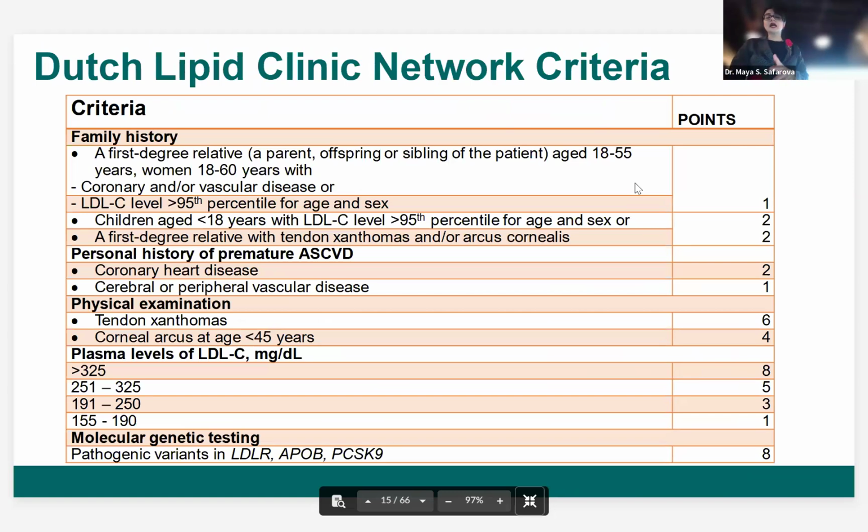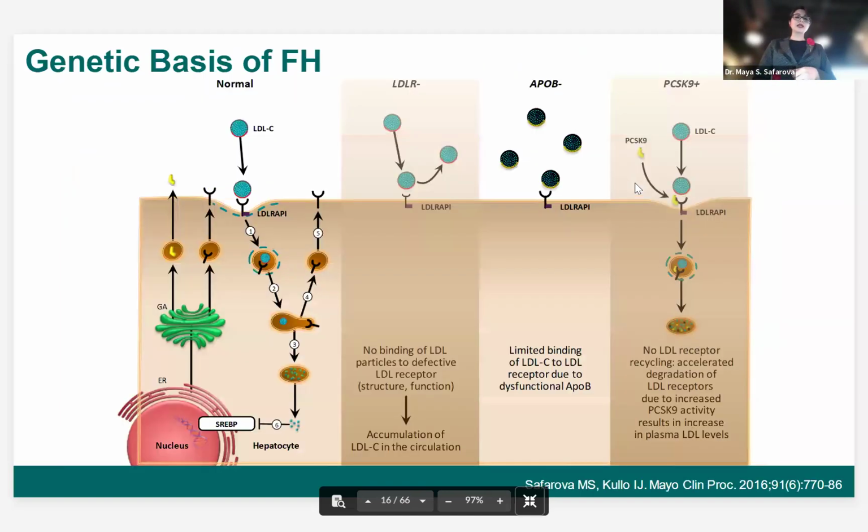There are ways we can more formally make a clinical diagnosis using Dutch Lipid Clinic Network criteria. It usually helps to have that information in your notes if you decide to start someone on more advanced lipid lowering therapies, just to support your point if you're making a clinical diagnosis.